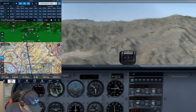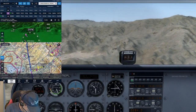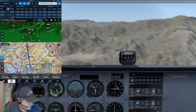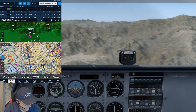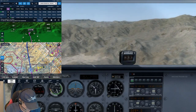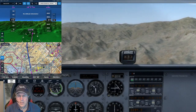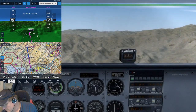Okay, we're passing over thermal. Hey, I fixed it. Now it says our estimated time of arrival is 33 minutes. Let's see. I'm going to climb up to 9,500. There we go.